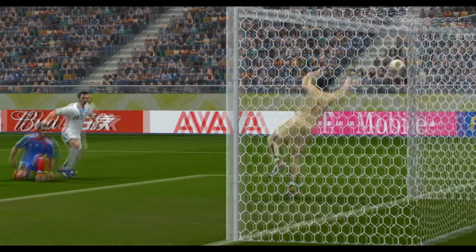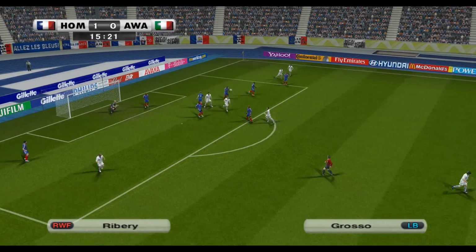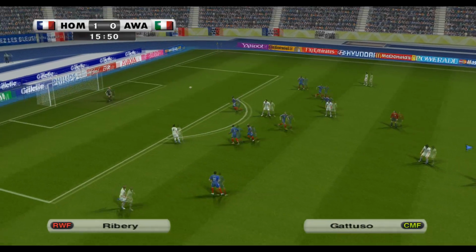What a start for France. Still early days for Italy. 75 minutes to get back into this yet. Just got to compose themselves and not panic. France have the momentum as the goal scorers.